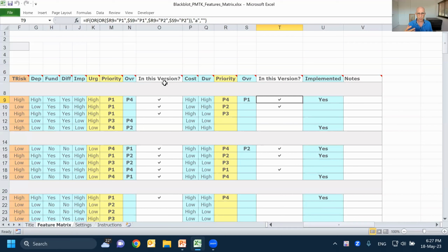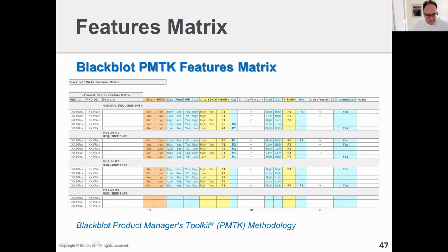There's a lot more things that can be done over here. You can extract some statistics, how many features in this version are differentiators, how many are P1s and P2s, how many are fundamentals, whatever you want. There's a lot of statistics that can be done over here, and that could help in creating versions or in prioritization. So let me close this and revert back to the PowerPoint presentation. So let me continue.